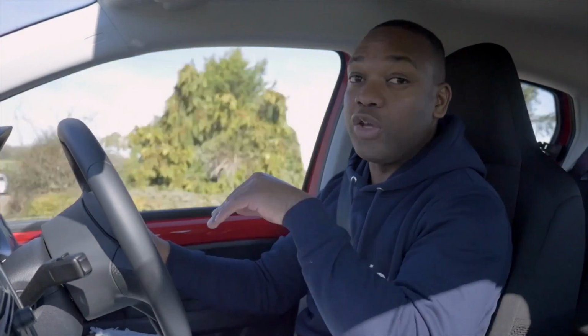So on a cold day, you'll get less range. If you drive it enthusiastically, you'll get less range. But to me, on the whole, this is a car that you can drive without worrying too much about whether you'll make it to or from your destination.